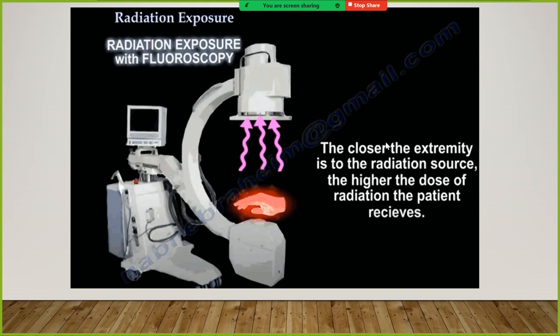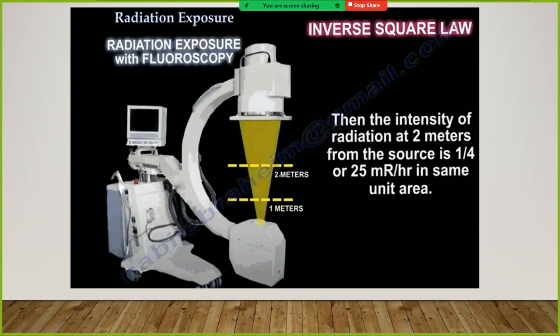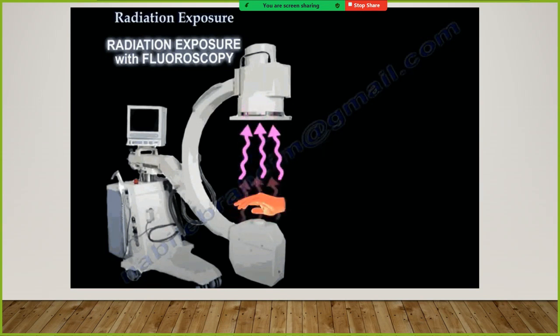So now, during the fluoroscopic procedure, we have the X-ray tube and we have the image intensifier or image receptor. At that time, if you are close to the X-ray tube, you will get a higher dose than if you are distant from the X-ray tube. By the inverse square law, the intensity of X-ray is inversely proportional to the square of the distance. So if you are at 1 meter, you will get 100 milliroentgen per hour, for example. If you double the distance, you will get a quarter of the dose. So be careful to stay away from any radiation source, as distance is a significant factor in reducing the radiation intensity for you and for the patient as well.